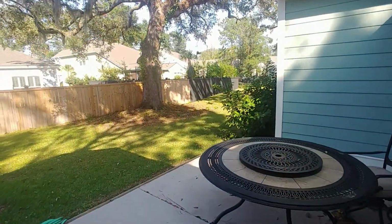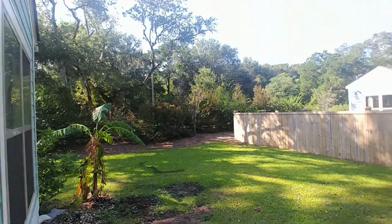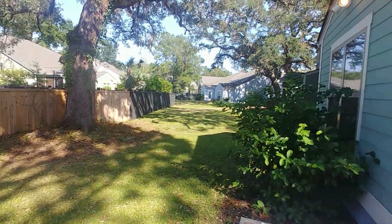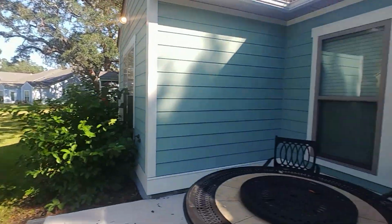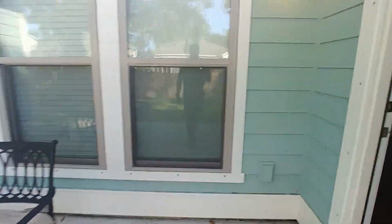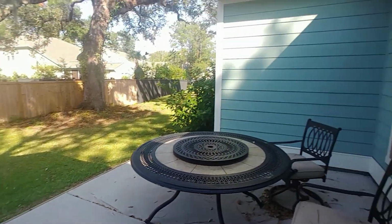And I'll pop outside just so we could see the backyard. It's partially fenced in, so the sides aren't enclosed. It just runs along the back side. As you can see, nice and private. A lot of greenery as well. Nice back patio. Beautiful space.